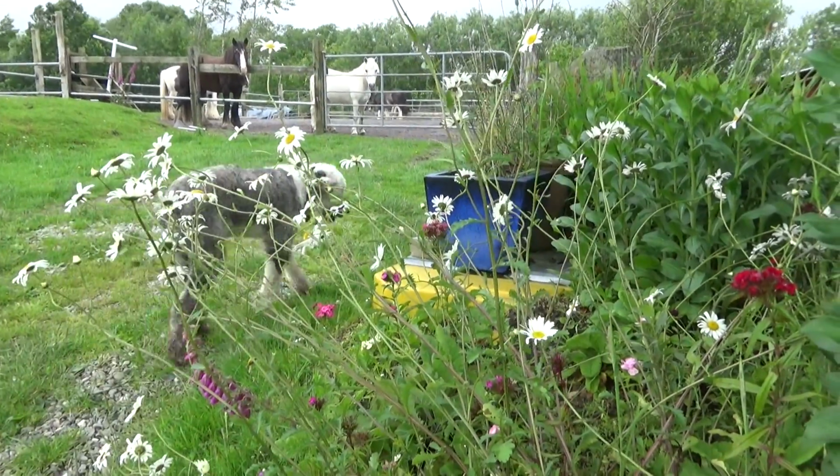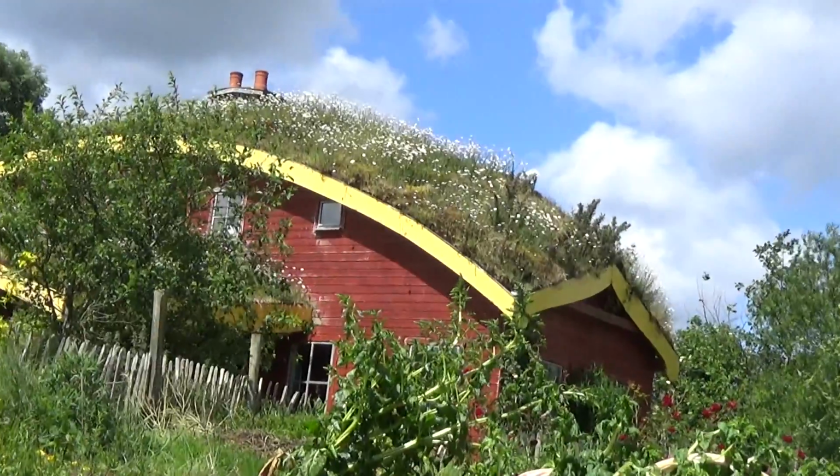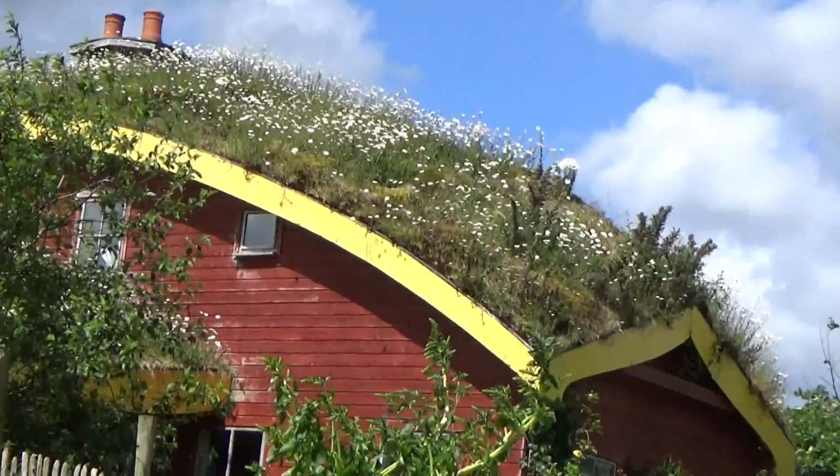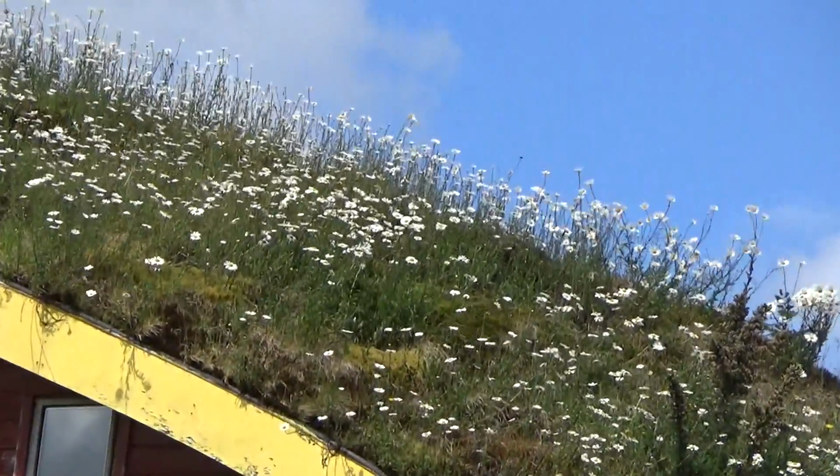But best of all at this time of year are the ox-eyed wild daisies, which have settled in different places on our land. They turned our roof into a glorious wildflower meadow.